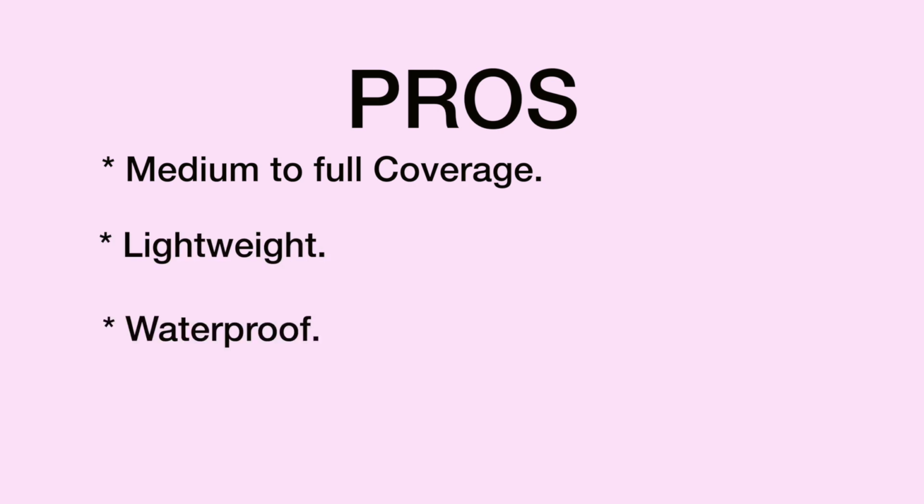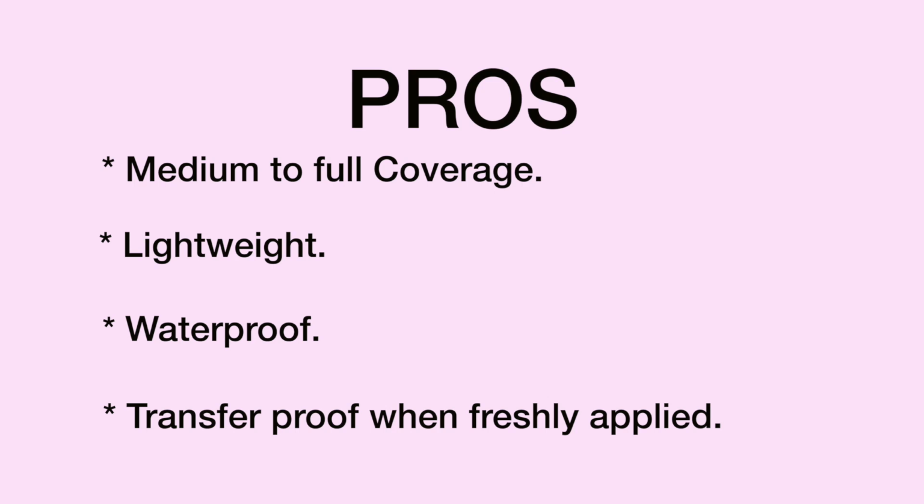So now that we've finished the wearability test, I'm going to tell you my final thoughts about this foundation. So let's start with the pros. Unfortunately, my recording got cut off, so sorry. So here are my pros. It gave me a medium to almost full coverage. It's very lightweight, it's waterproof, and it's also transfer proof when freshly applied.